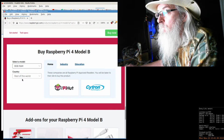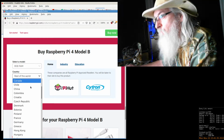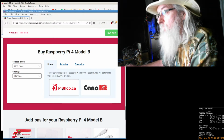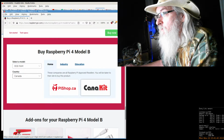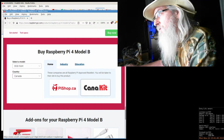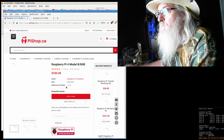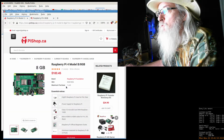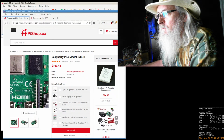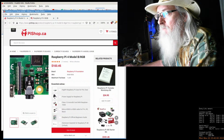8 gig. Country, rest of the world. Huh. Let's try Canada. Pie Shop. CanaKit. Oh, you know what? CanaKit, I've heard about CanaKit. I don't suppose they're any different. They're going to be about the same. So this is Pie Shop right here, and I am very curious what that port is.